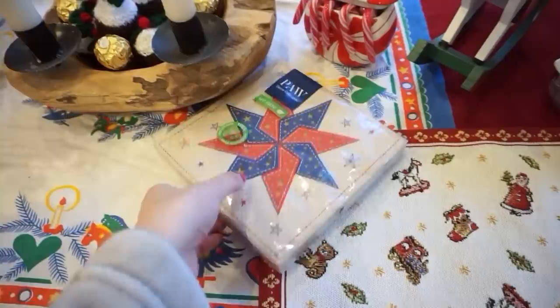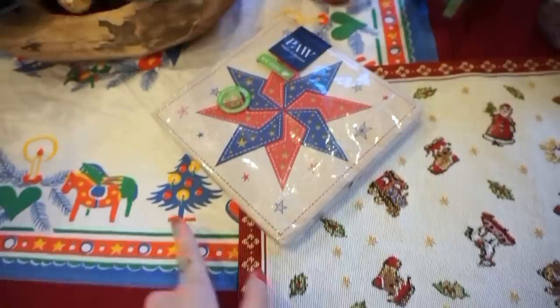And then I found these napkins, I think at TK Maxx. I just thought it matched the table very well.